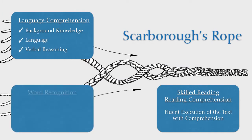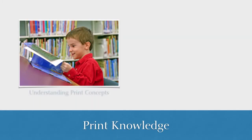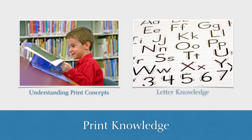The second contributing strand of the skilled reading rope is word recognition. This is the ability to recognize, decode, and spell isolated words. Print knowledge is represented in this strand. Print knowledge includes understanding of print concepts such as left to right and top to bottom directionality and one-to-one matching, as well as letter knowledge.